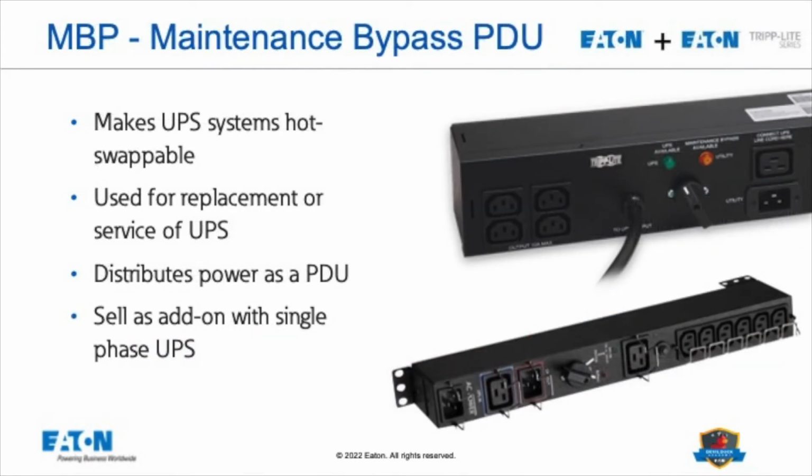Maintenance bypass PDU, MBP. This was developed as a way to do two things: to distribute power from a UPS, but also to be able to switch out a UPS without having to lose power to your load.